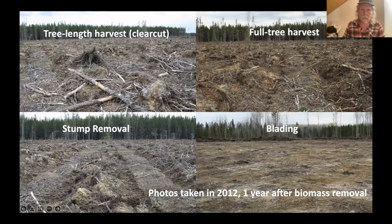Sorry, we're not actually going clockwise, but if we go diagonal over to the bottom left here, we see the stump harvesting. You can see it starting to get pretty bare. Along these corridors here, you see that there's not very much dead wood anymore. And then if you go to the blading treatments, it's essentially a sandbox with very, very little vegetation, no dead wood at all.